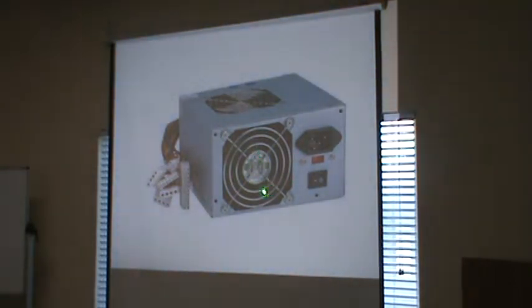Your cooling fans are in the back and on the top. Since this cooling fan is on the top, this is a bottom-mounted power supply. Many of them are mounted on the top, where this cooling fan would be on the bottom. So we have 2 fans. Older power supplies have 1 fan. I've seen 1 fan, some with 2, some have 3. This one mounts with 4 screws, and they're very easy to replace.